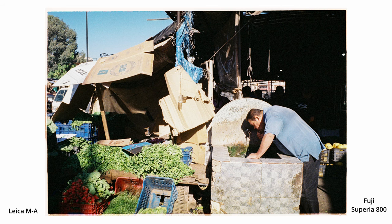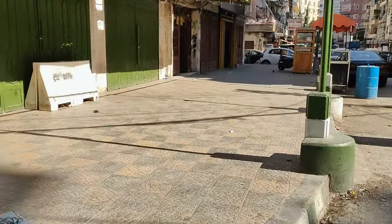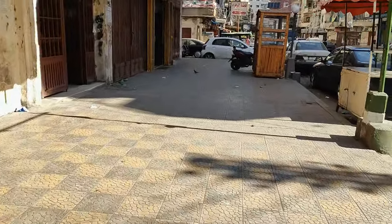So I finished this little session in the old fruit and vegetable market, which was a great place for street photography and somewhere I could imagine waking up every morning to go shooting if it was possible.